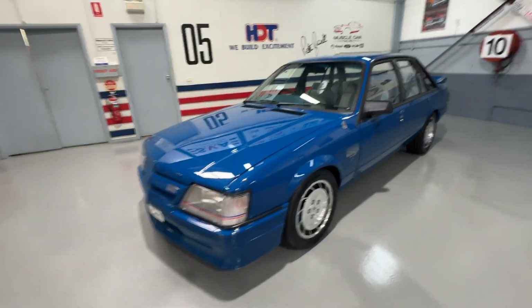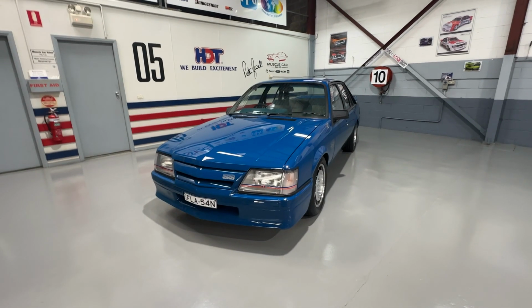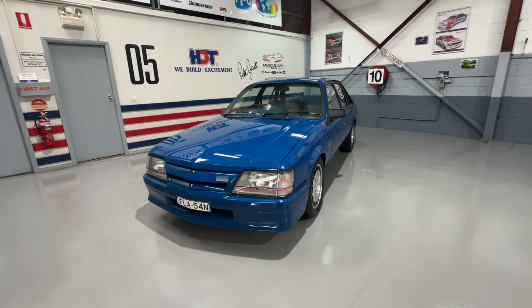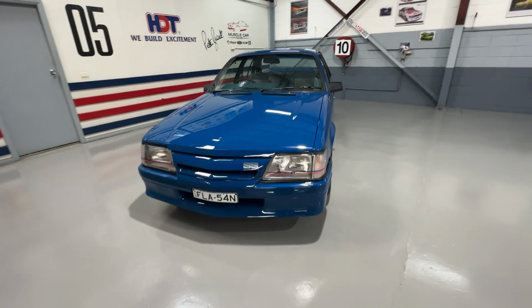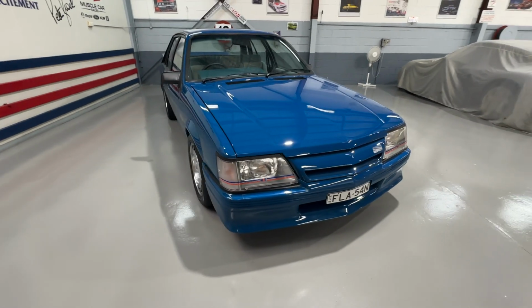What's here, mate? What have we got? Oh, mate, we've got a beautiful VK Group A. Say that again. Replica. Beautiful. Have a look. It looks sensational. It's a nice car, 16-inch wheels, and all period correct. Really nice, actually. Can't tell the difference between a real one and a replica.